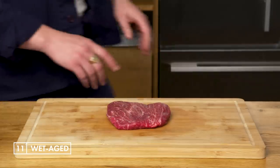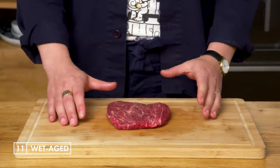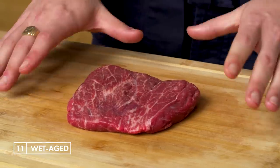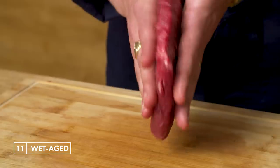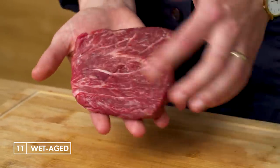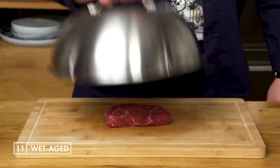The cut we're working with here is a flat iron, which is a tender little steak that hides in the chuck, a primal cut that people often don't bother to dry age. This is another nice little dinner for one steak, manageable size, decent marbling, and it's pretty quick cooking. You know, even though we dried it off really well with paper towels, it still feels kind of damp and flabby, to be honest. Let's go to the cloche.